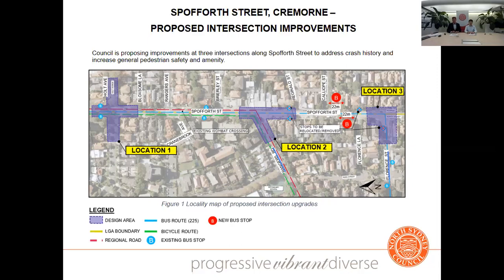From a delivery perspective, though, in terms of the design, the consultation, the running of the project, and also the funding of the project, North Sydney Council will be taking the lead in all of that. So that's why we're doing the presentation here tonight. We've spent considerable time and effort at this stage preparing these options and these designs.